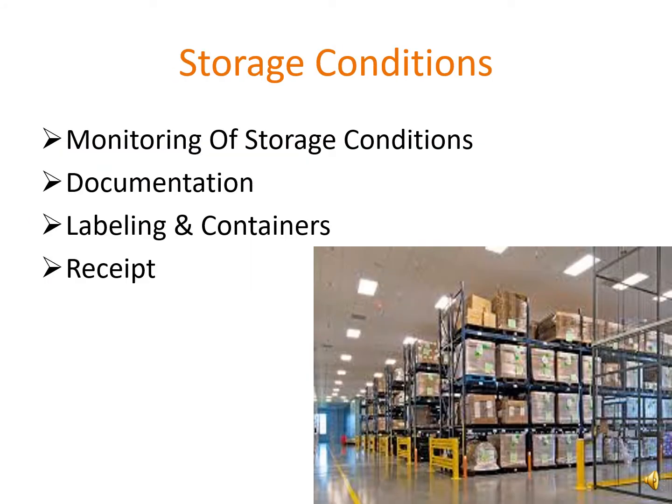Then come the storage conditions. What we have said is the conditions up to which the material remains safe and effective. Those conditions are majorly the storage conditions. So whatever temperature and humidity is required will be monitored through temperature monitoring equipment.